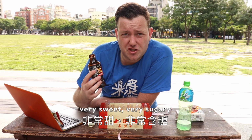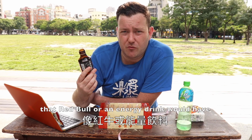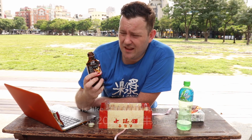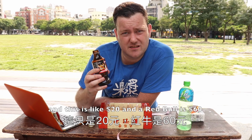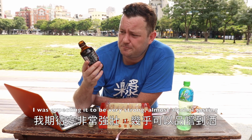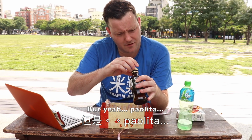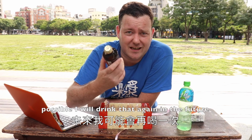Very sweet, very sugary, but definitely has that medicinal taste that a Red Bull or energy drink would have. And this is like $20, and a Red Bull is $60. I was expecting it to be very strong, almost alcohol tasting, but yeah. Paolita. Yeah. Possible I will drink that again in the future.